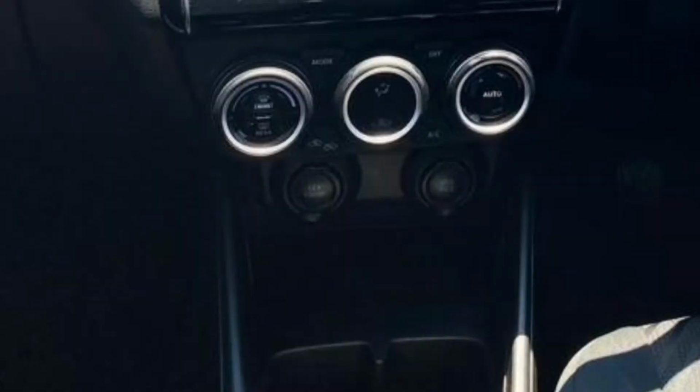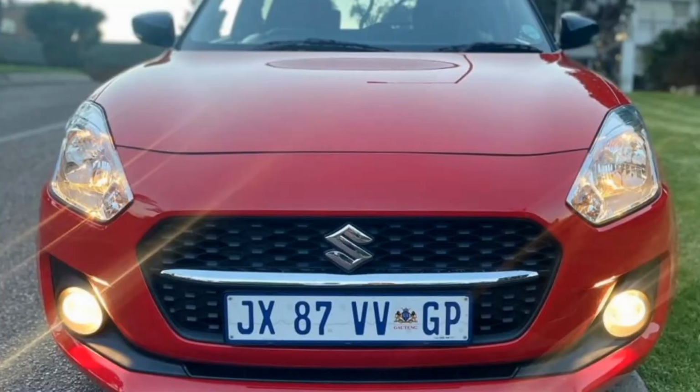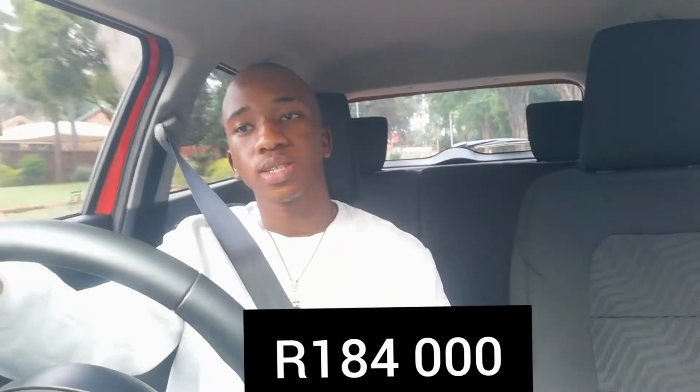Unfortunately, it does not have LED lights, so just normal lights. This car has 4 cylinders and it's priced from 184,000 Rand. But that's the entry level Suzuki Swift, you see. So I'm in the 1.2 petrol engine. Yeah, this is the petrol engine.